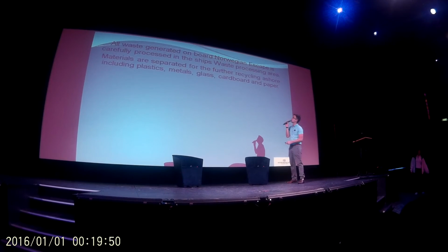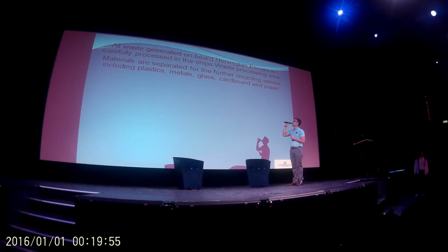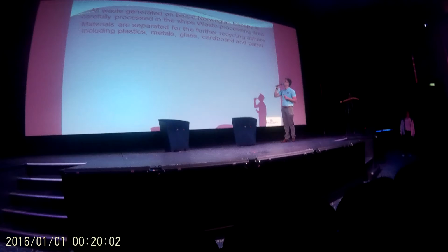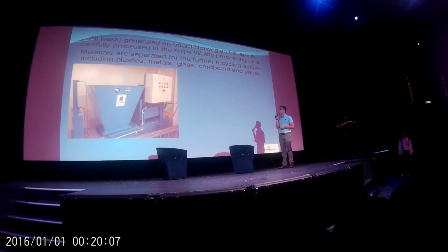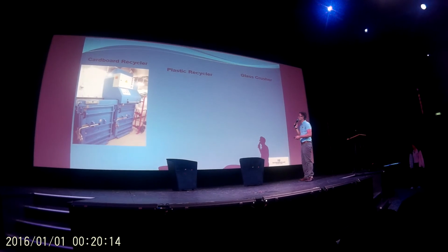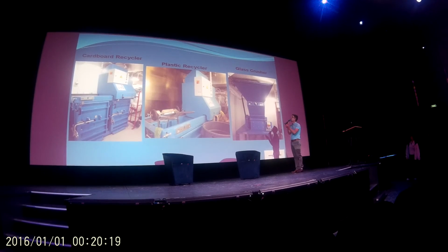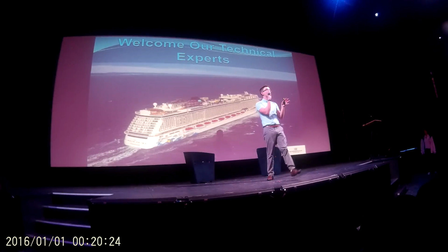With that, part of their job is to check that all waste generated on board the Norwegian Escape is carefully processed in the ship's waste processing area. Materials are separated for further recycling ashore, including plastics, metals, glass, cardboard, and paper. We have different types of recyclers: the cardboard recycler, the plastic recycler, and everybody's favorite, the glass crusher. That's a little taste of what we have right here as the technical aspect.